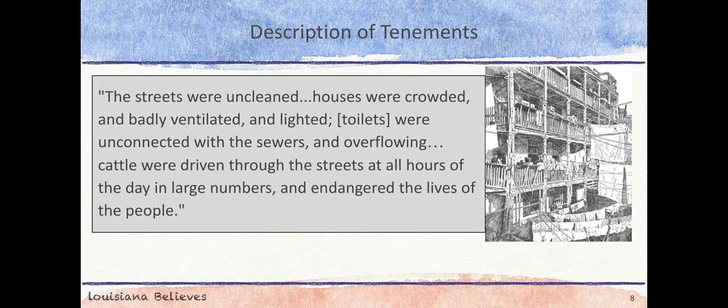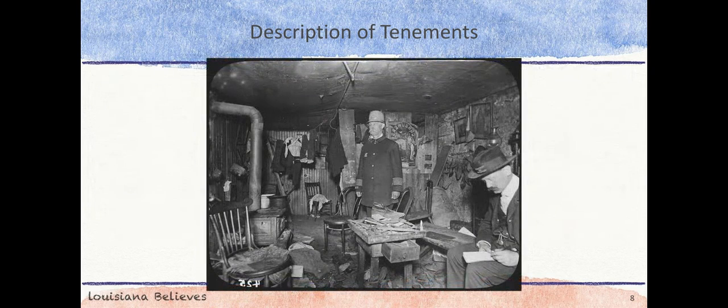Without indoor plumbing, tenants had to use a single toilet outside of the building. There was no running water inside to wash up. In the 1880s, more than half the entire population of New York City lived in these tenements.